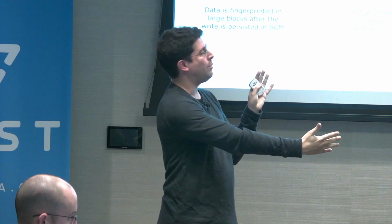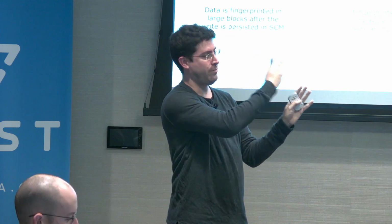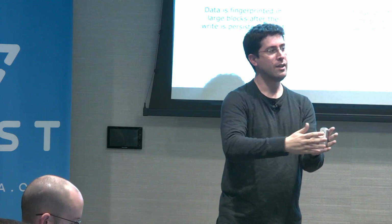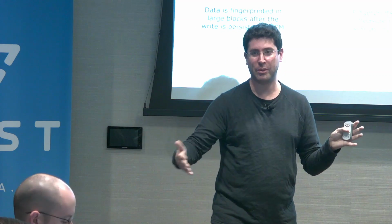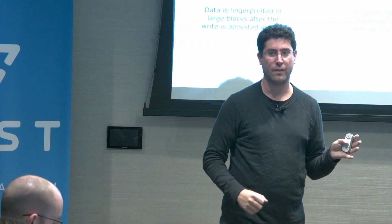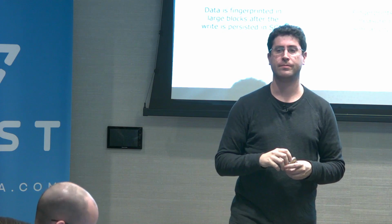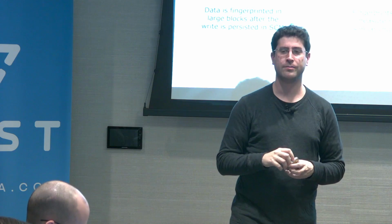It's post-process from the point of view of the application. It got acknowledged way before this happened. But it's inline from the point of view of the Flash. It didn't get written to before this happened, so we don't waste any writes. So the acknowledgement on the write occurs when the data is in SCM. Correct. Sometime later, it's deduped before it's actually written to Flash. Exactly right. And it's CPU intensive on the write.